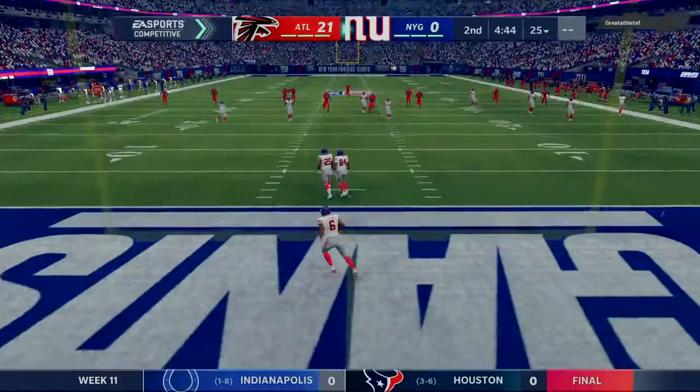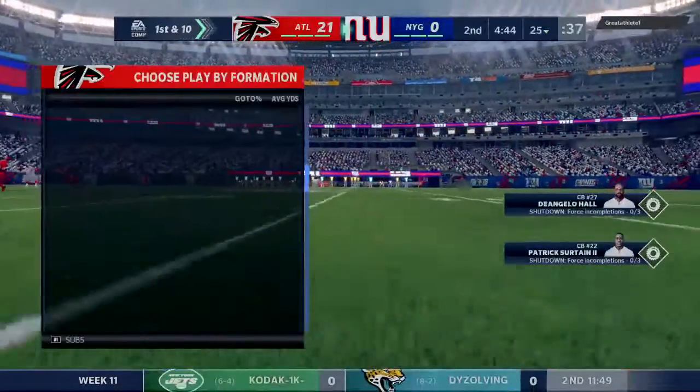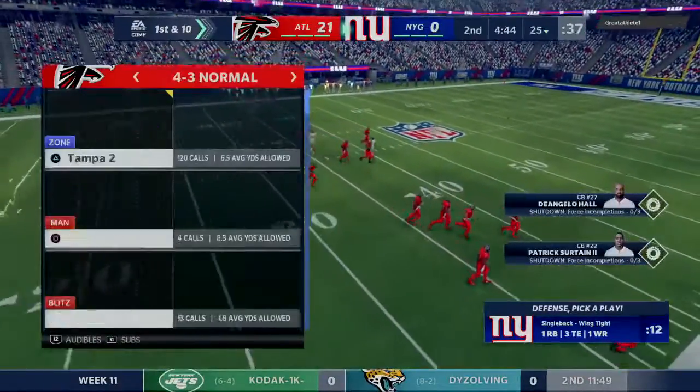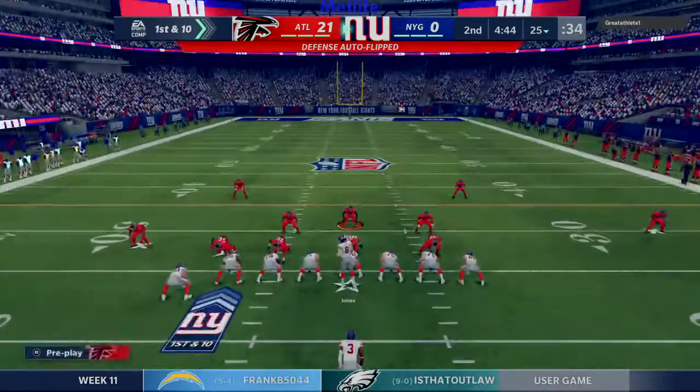And no return on this one as the fair catch is signaled for and taken. The Giants take over 1st and 10 at their own 25-yard line. The Giants offense at the line, ready to begin their next drive.